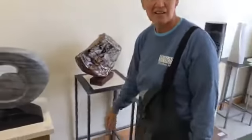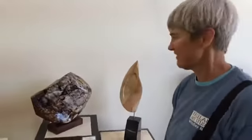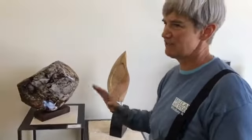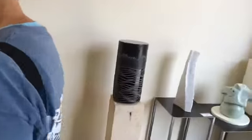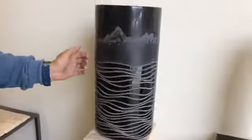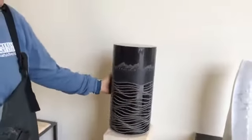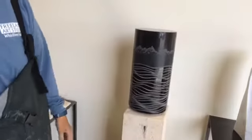I love the differences in all of these. It's not like there's just one type of stone art. I like to work with a lot of different stone. And here is petrified wood, this thing I adore. This turns, so you get to see the scene. And this is kind of my homage to where we live, the mountains and the water.